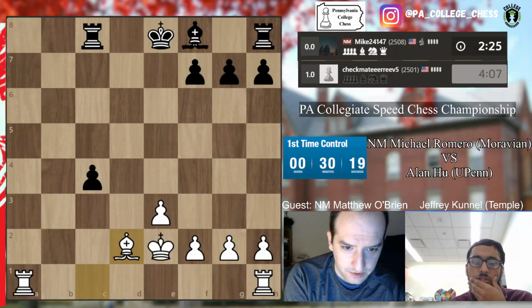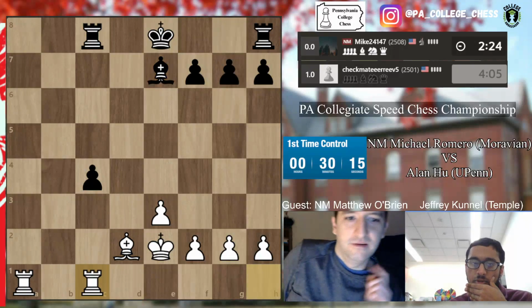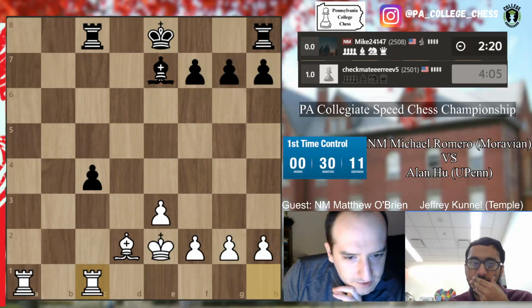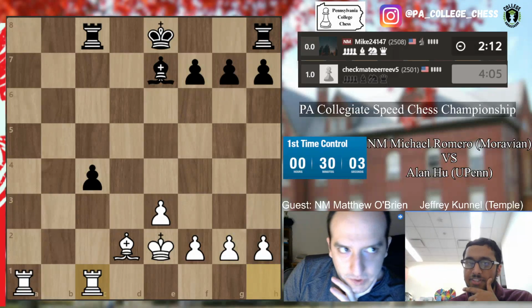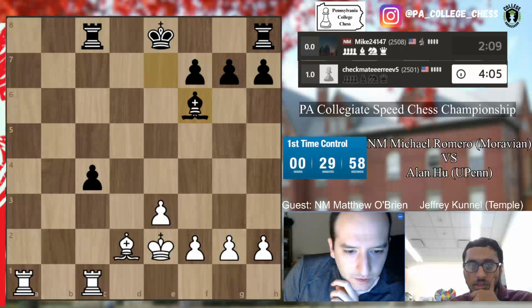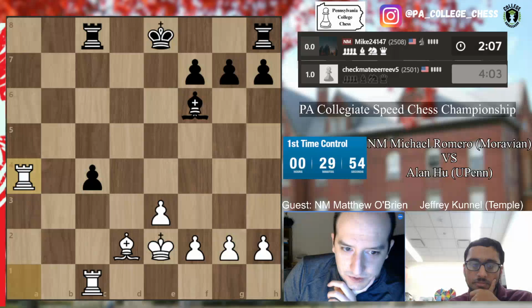Oh wait, yeah. After knight takes c4, knight takes, rook takes, bishop takes check, pawn takes back, rook a8 check, king d7, and then maybe rook d1 check or something before the bishop a3. Okay, so there's no rook c7, rook back to c8 defense or something like that. Okay. Yeah, here I would definitely say white is a bit better.